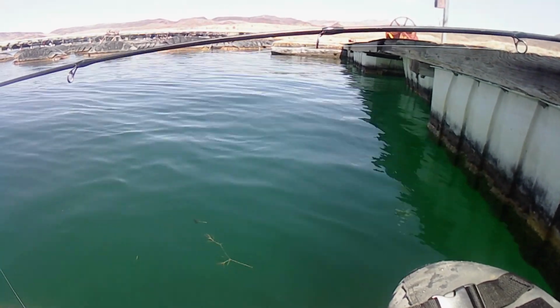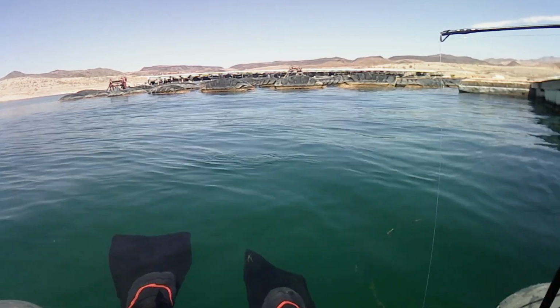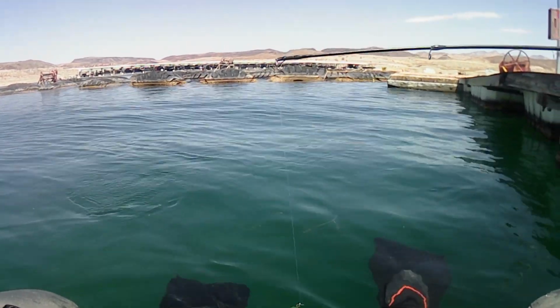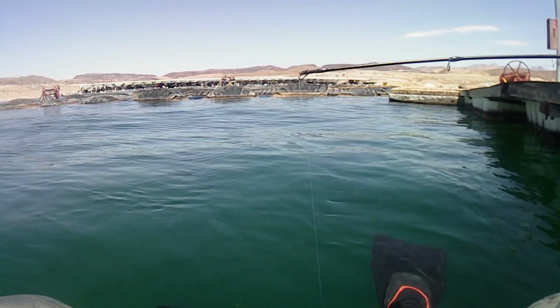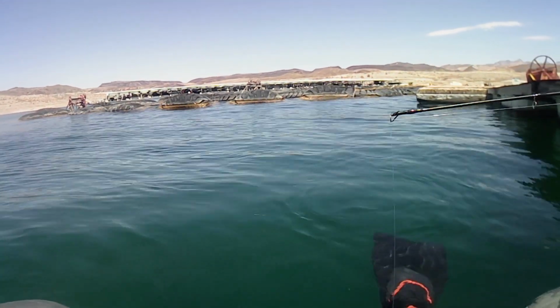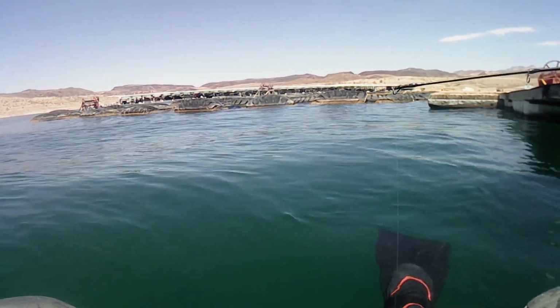Just had a big carp come look at me. But at the moment we're having quite a lot of waves, a lot of people on the boats not listening to the no wake zone sign. So just quickly want to ride out these waves.